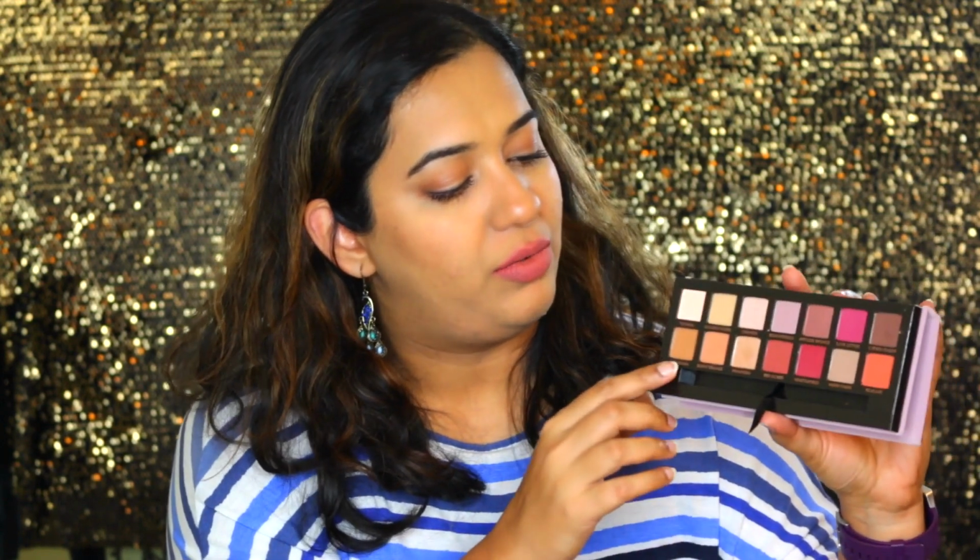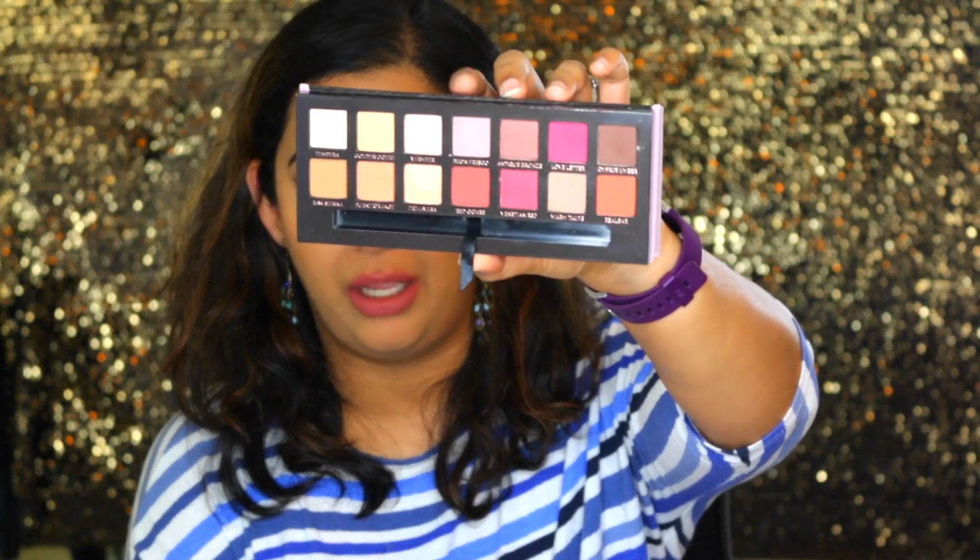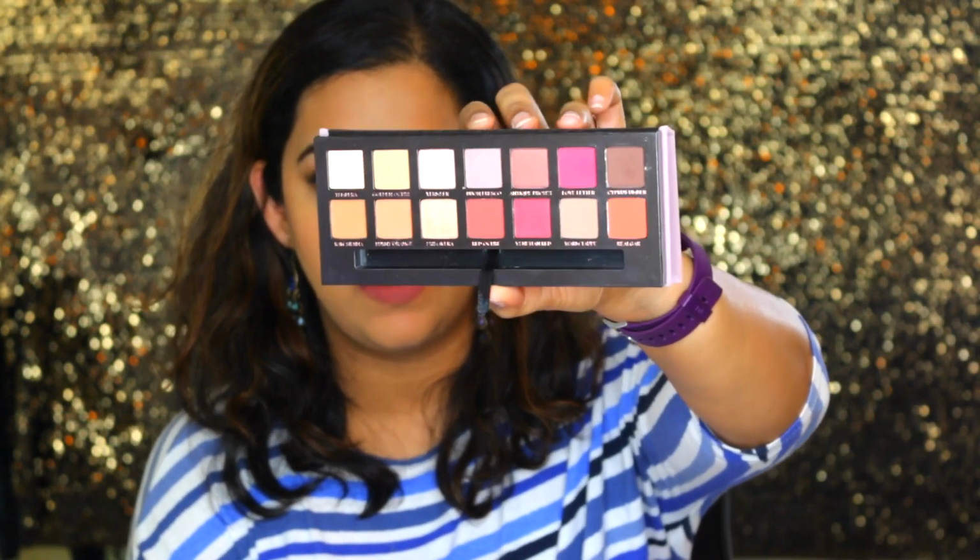Again, I'll be doing a swatch series video on this, and I think it's going to come up this week on Friday. So far, I like the quality. I did see some fallout. I don't know if you can see in these two, and then this one. You can see that the powder is kind of coming off of those shades. So that's the only thing I found so far, but I picked this up mostly because of these shades.